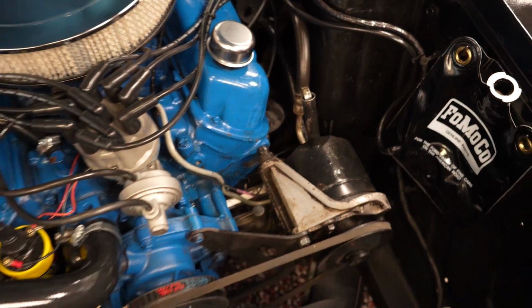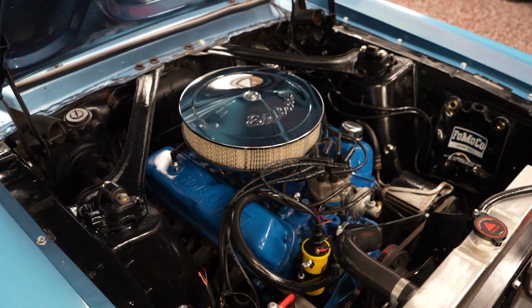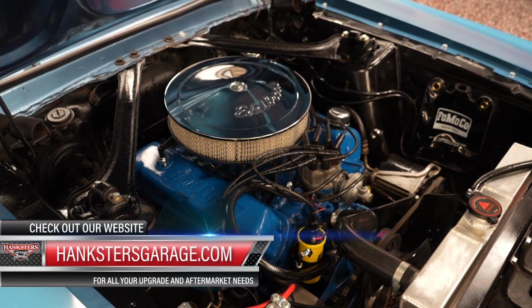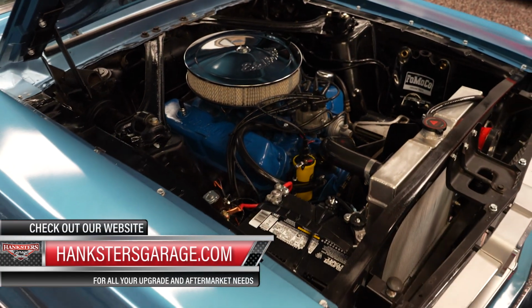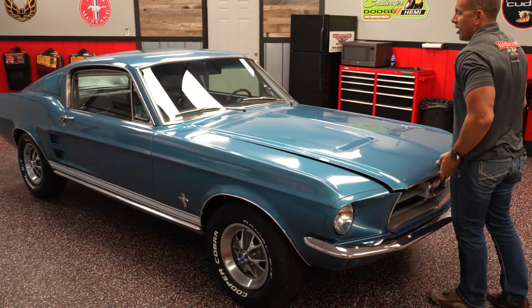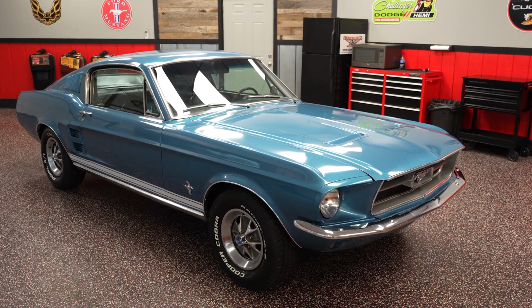And no AC. Anytime you're looking for AC in one of these vehicles, you got to look for an AC compressor and AC lines. But we can easily add air conditioning to this car if you'd like us to. We do about one a week, so we're pretty busy with AC installs. Blue in color. Really a fantastic looking vehicle.